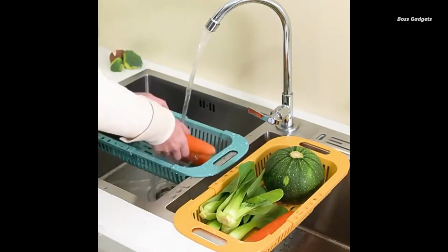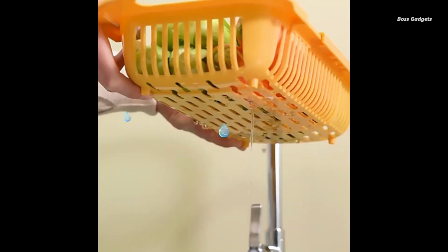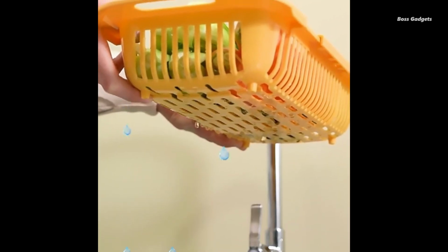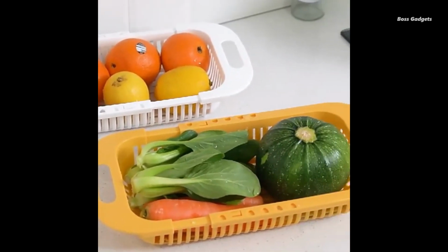Not only is it great for draining produce, but it also serves as a dish drying rack or a handy holder for sink supplies. The adjustable design adds dividers to large tub sinks, maximizing your workspace.